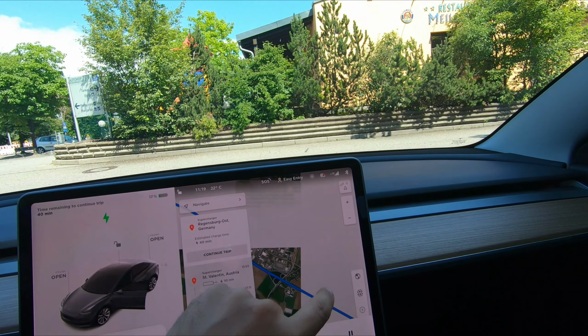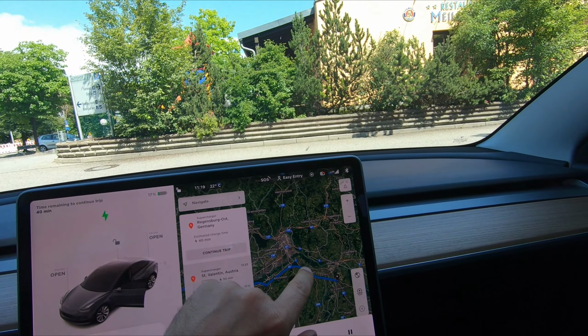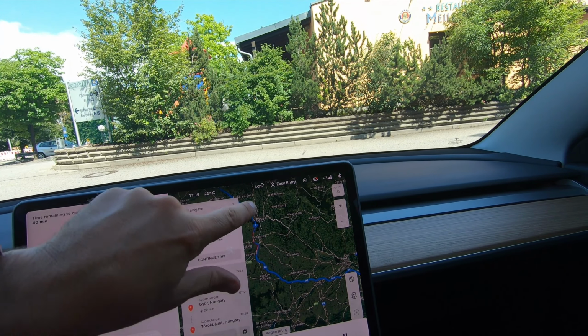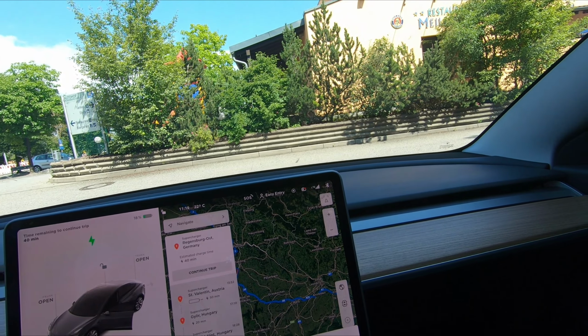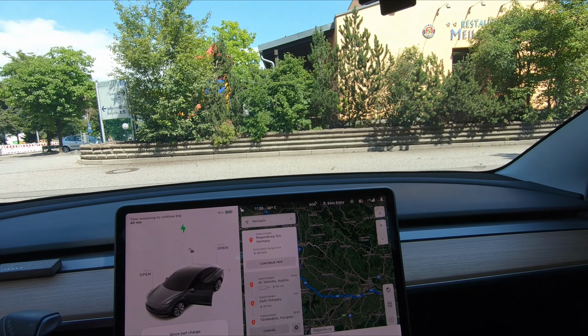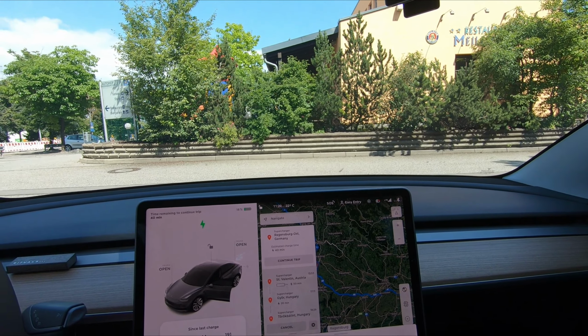There is a supercharger somewhere here, which is a V3, so hopefully I can make it to a V3, which is just past Linz. And what I'm also going to do, I'm not going to go this way, I'm going this way, I think I mentioned earlier. So I need to hurry because probably it will be just 25, maximum 30 minutes stay here.